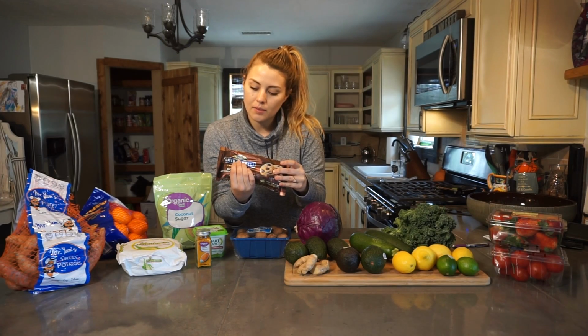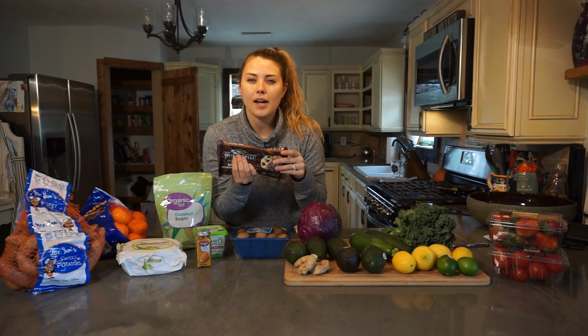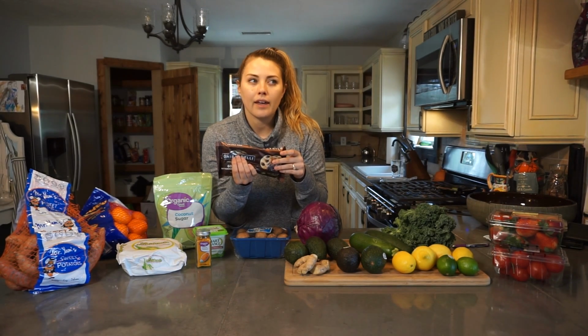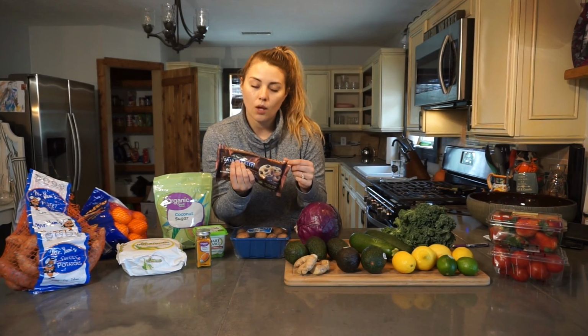And then I got some 60% cacao bittersweet chocolate chips just to have in the pantry. There's been a couple times where I don't have chocolate chips and I want them for a recipe or trail mix or something. So I got some of these to try out and we'll see how they taste.